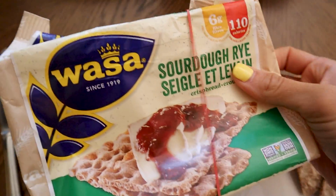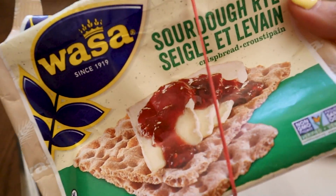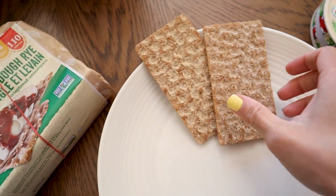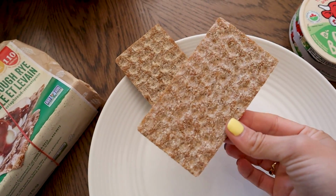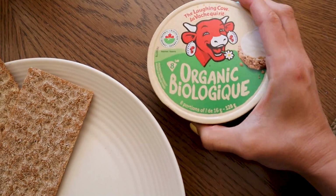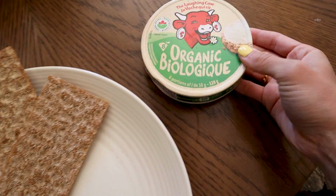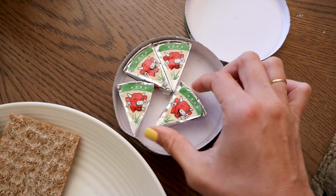Okay, so I'm gonna have some of these sourdough rye crisps. It's called crisp bread. They're like crackers. This is what they look like. Super simple ingredients. That's what's inside. And then I've been loving them with Laughing Cow, which I grew up on, but they now have organic, and I just love them.